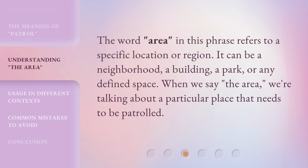The word, area, in this phrase refers to a specific location or region. It can be a neighborhood, a building, a park, or any defined space. When we say, the area, we're talking about a particular place that needs to be patrolled.